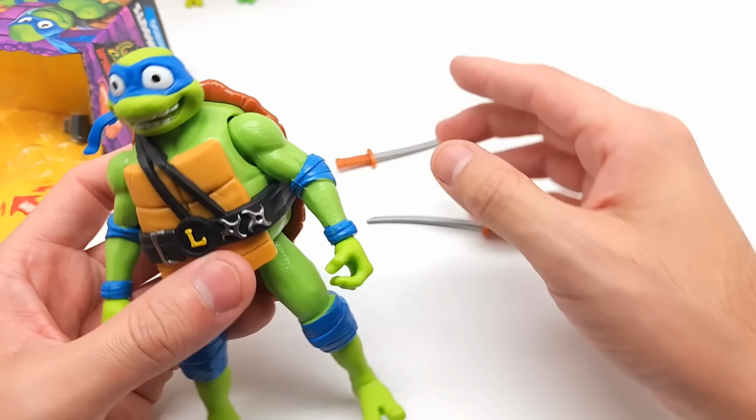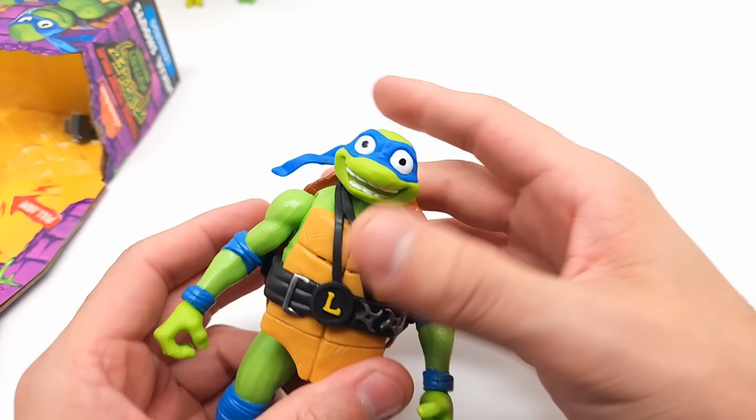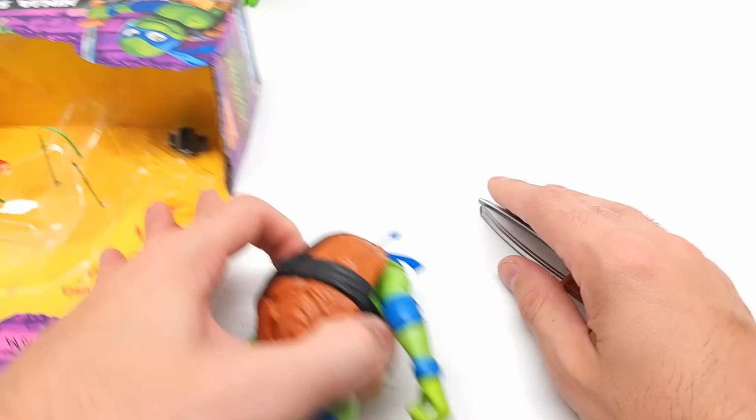Interesting how it's like a random sound. Swords look cool. Leo's katanas look great here. This is where we would attach them, that piece right here that we could put the swords in. Like this.